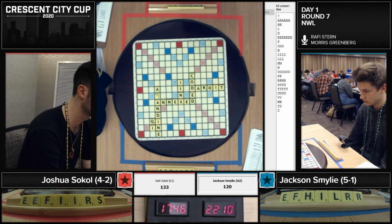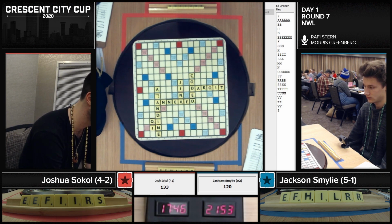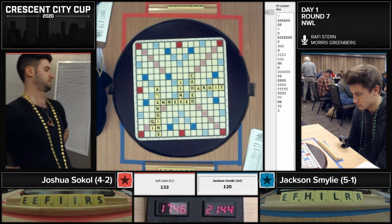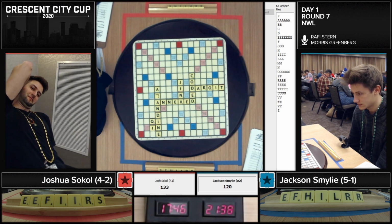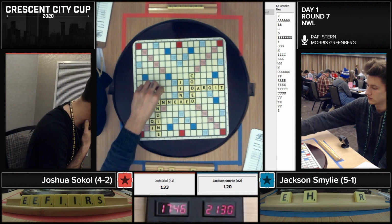Yeah, so what should Jackson do here? This looks almost like a great rack, but it's one R too many or something. Yeah, it's a little bit of an awkward rack. Not terrible, but not quite amazing. And there aren't amazing places for him to play these letters either. He could play Kefir off the K is one option. Not great, though. 24 points for Kefir. How about Filar off the A in Amandine? Oh, yeah. Filar looks a lot better. 24 points, leaving H-E-R. The H is a great tile.